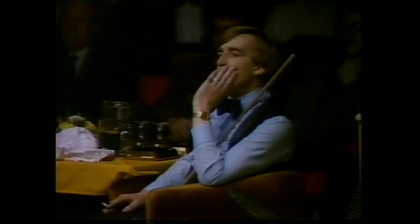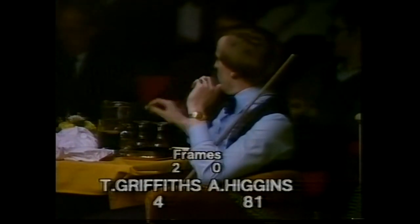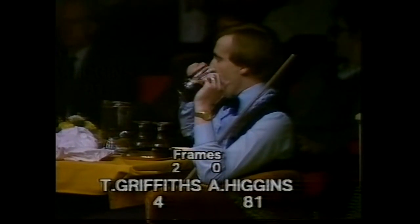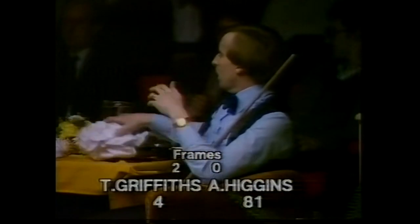And Griffiths remains in his chair. He concedes the frame with 3 reds left, I should say. But leading, of course, 2 frames to 0. Higgins with that magnificent 81, now trailing by just 1 frame. Well, some really terrific snooker going on.